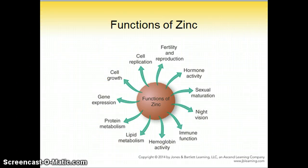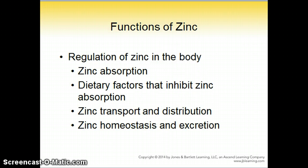Zinc, the functions of that: it is a component of every living cell, and we know that for proper functioning more than 80 enzymes require the function of zinc. The immunity is related to the function of zinc. Eye health, many people will take zinc supplements for eye health. And then as you can see, zinc is very important to many parts of the body for protein and lipid metabolism, to help with night vision, sexual maturation, hormone activity, cell replication, and growth. And we know that the muscle and bone contain about 90% of the body's zinc.